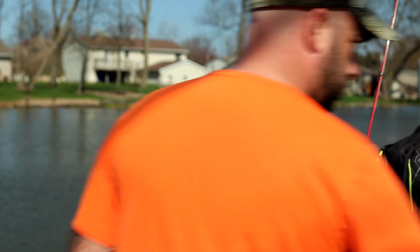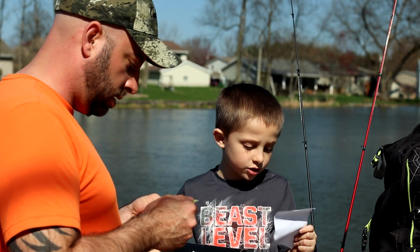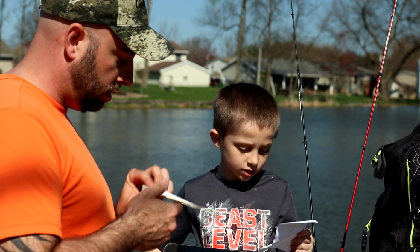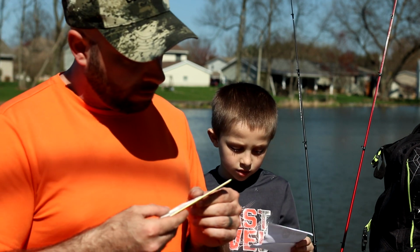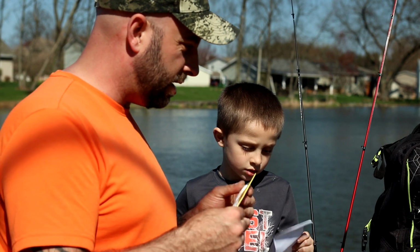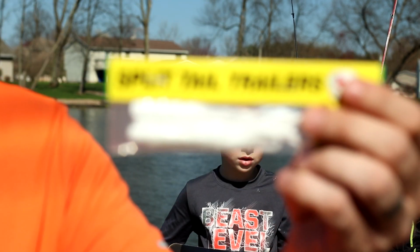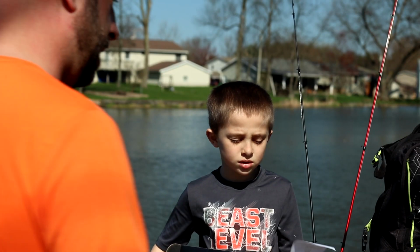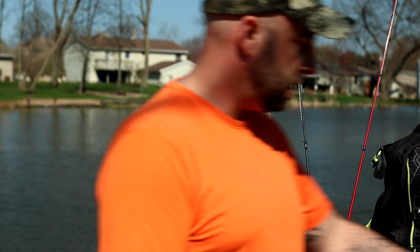All righty. Last but not least, Cream Lure split tail trailers. White in color. 5 of them. I bet you these will work, Joe. Put this on the back of that spinnerbait. Pretty sweet. That's a good box. I like that box. You like that box? It's a good box.